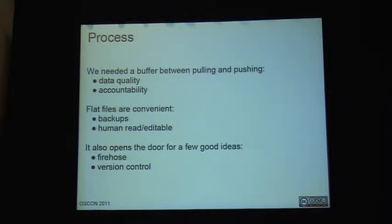One thing we tried to do was every time we got a batch in, we'd put it under a commit in Git, so we had version control, and we could go back and look at the dates and times and files associated with all the changes to the process. That was something we had to abandon for a little while because the repository just got too big. But it opens the door for a lot of interesting ideas, because the file system has a lot of interesting things built up.